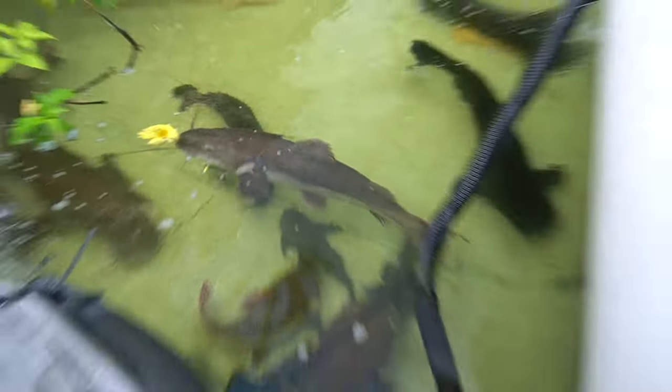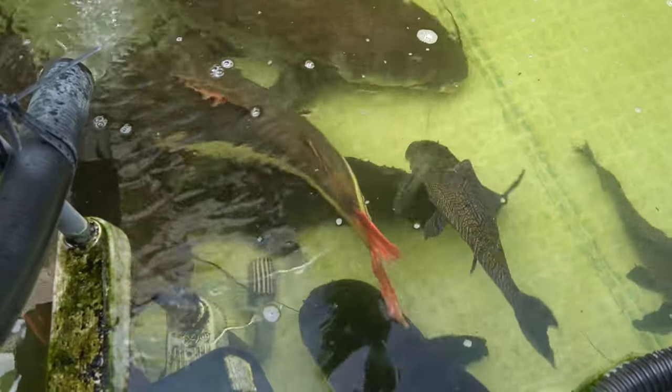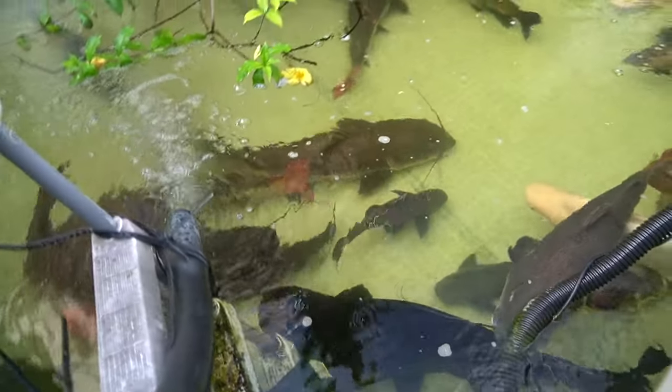Hello, everyone. We do have a rip saw catfish that's eating. Where are you? Down there. Now that guy has a lot of spikes, very spiky, but they're not fighting. They're not just like going at each other. There's no bite marks on any of these fish.